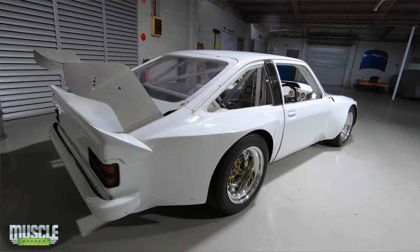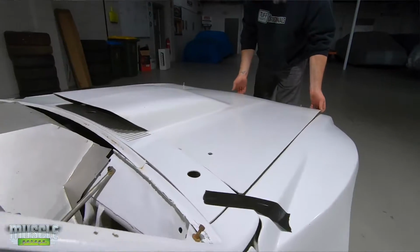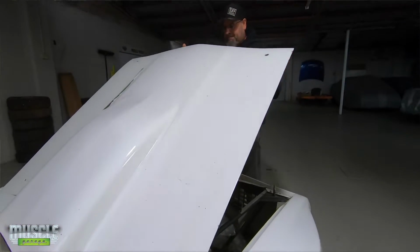Not a lot that's actually Torana still. We've got A pillars, B pillars, C pillars, sill panel, a little bit of the firewall and some of the doors. It's all still original Torana.